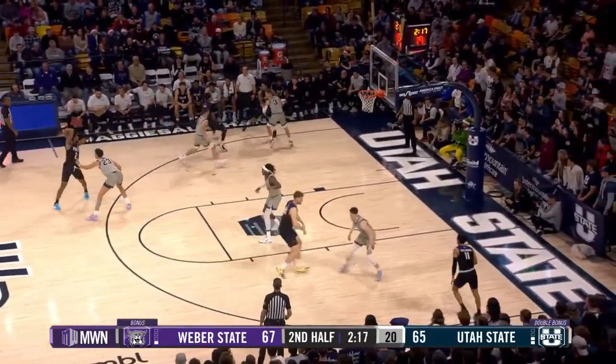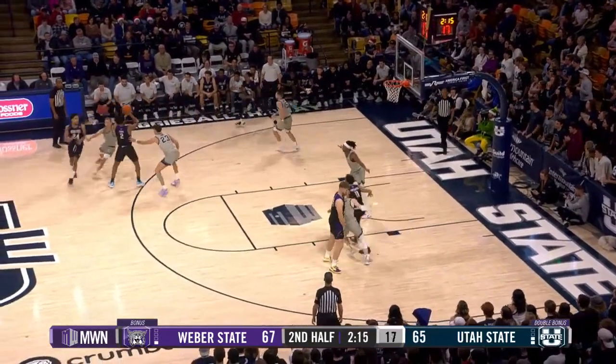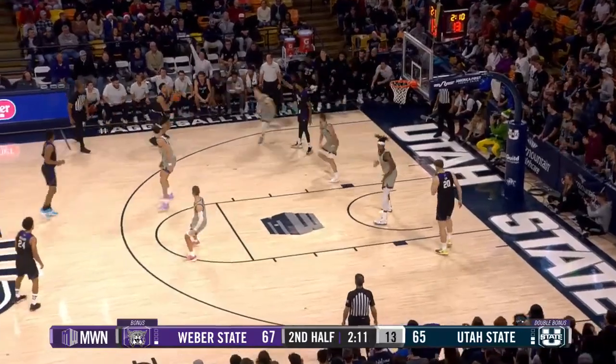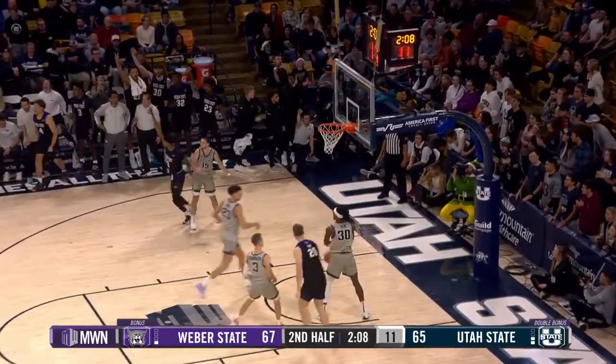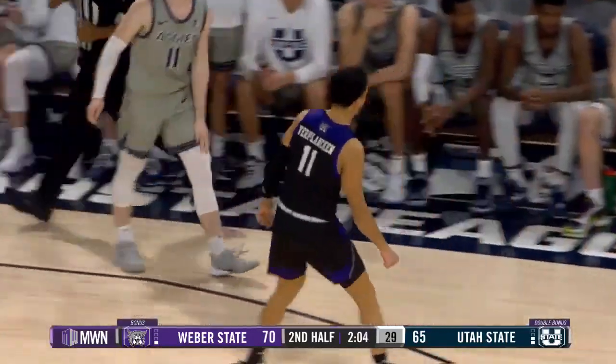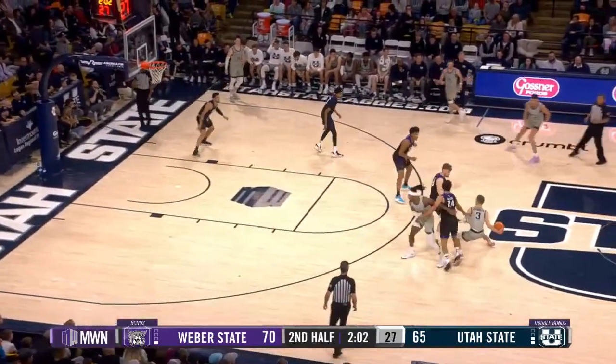Zaire Porter leaves it for Dylan Jones. Jones, then back to Porter. Porter driving on the baseline. Wide open is Verplanken for 3, and he got it. Verplanken, as Weber State has made 3s on their last 4 trips down the court.